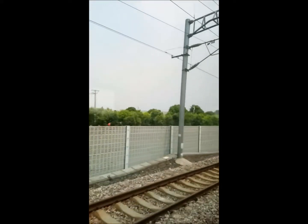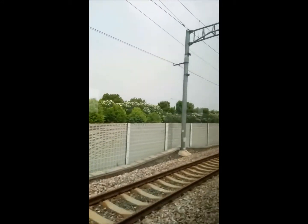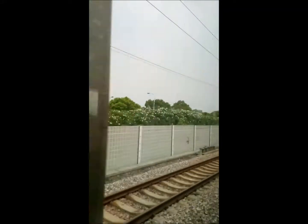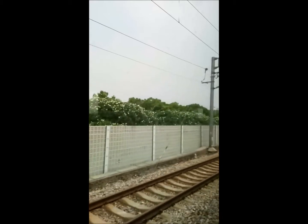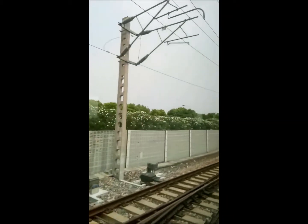So this is the outer side, and I will show you a little more about the station when we do arrive. It's really big and it's really busy, and it will be really noisy.